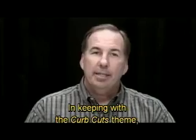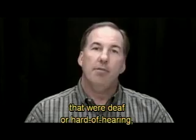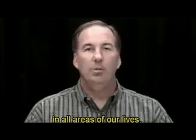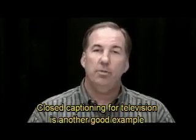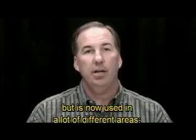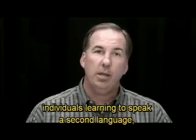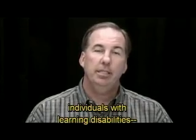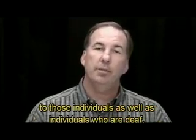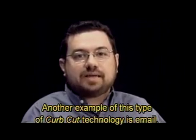In keeping with the Curb Cuts theme, we wanted to cover some technologies that were originally designed for individuals that were deaf or hard of hearing, but have now found widespread use in all areas of our lives. Closed captioning for television is another good example of technology that was designed for deaf individuals, but is also used by individuals learning to speak a second language and individuals with learning disabilities. These are all great examples of where the technology is useful to those individuals as well as individuals who are deaf. Another example of this type of curb cut technology is email.